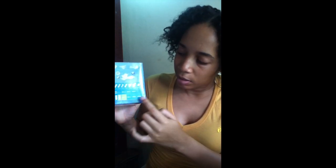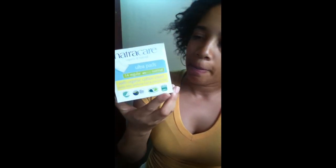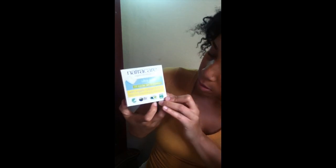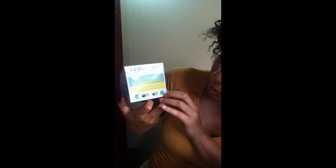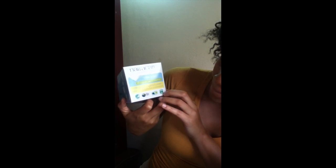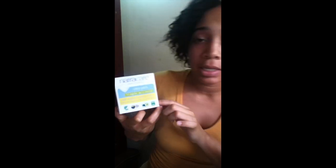So I bought this one, which is the lightest, and they go up to light, medium and large and heavy, sorry. And they're certified by some Vegetarian Society, USDA certified bio-based product, you know, different organizations which advocate for organic products.